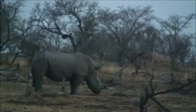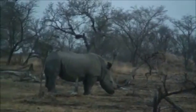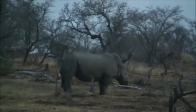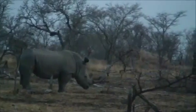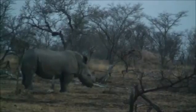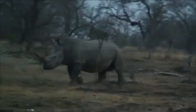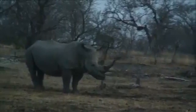And the major difference between the two species of rhinos is the size, and obviously the shape of the mouth. So the white rhino is twice the size of a black rhino. A white rhino bull weighs about 2.5 tons, whereas a black rhino about 1.4 tons on average. And because a white rhino is a grazer, they have a wide, flat mouth, whereas the black rhinos, being a browser, have pointed lips.